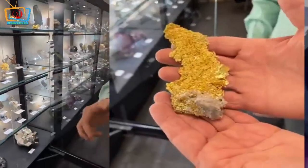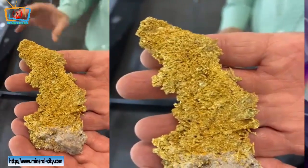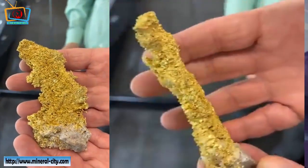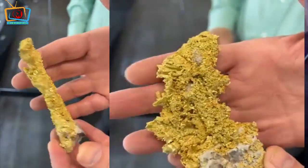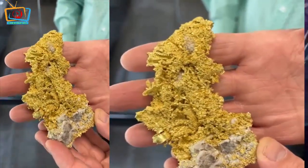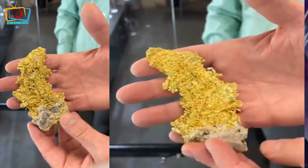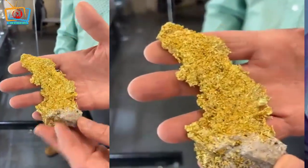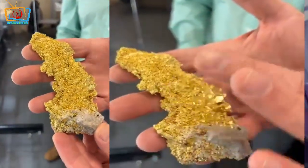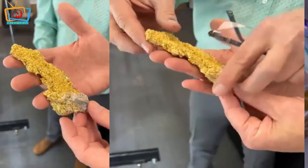Large, great crystals, leaves. It's famous for twinning with nice cubic crystals growing off of the leaves. And those of you that watch my live shows know that I have giant hands and understand that this is an enormous piece of gold I'm holding right now. Just amazing. See the sweeping growth there.